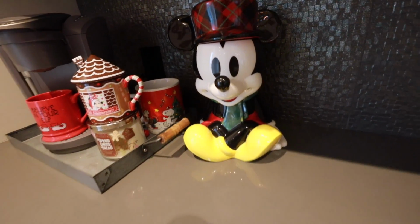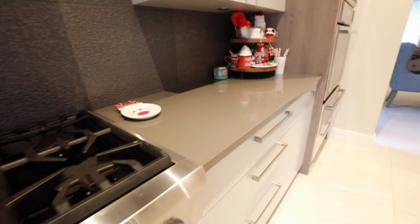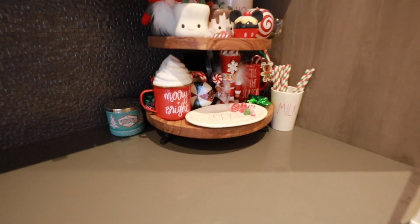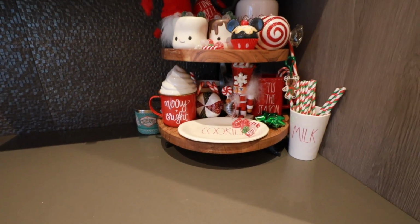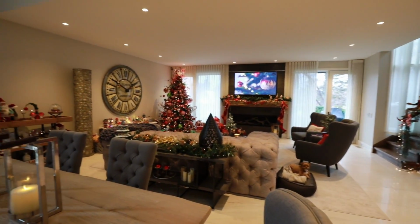He is from the Disney store from last year. I think they have a similar one this year. And then my other coffee tray with some more Ray Dunn stuff. And I did a full decorate with me for this as well that you'll be seeing soon. That was super cute. So this is pretty much the entire main floor.